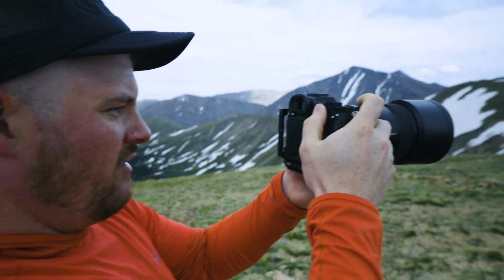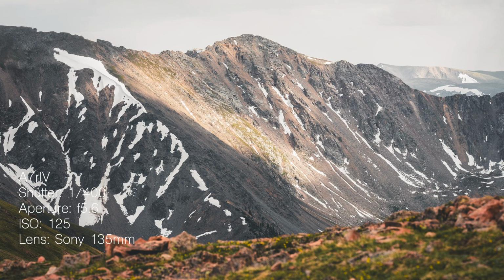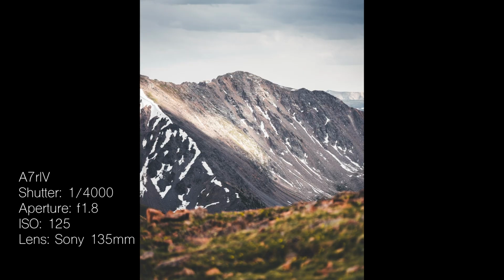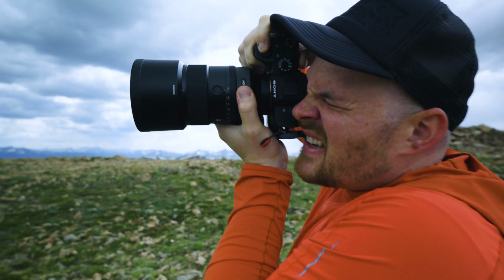Actually, there's a really nice shot going on over there. Gonna snag. Actually, gonna really blow out the foreground.